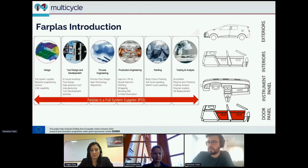We, as a Farplas, are a tier 1 company located in Turkey, and we are manufacturing interior, exterior, and under the hood automotive parts for the OEMs located in Turkey. And Farplas, as you see in the slide, is a full system supplier, starting from the design and all the way through tooling, processing, painting, testing, and analyzing. We are providing extensive solutions to our customers thanks to our production capabilities. Apart from conventional injection molding, we have equipped with specific manufacturing and assembly lines, including cure on demand, in-mold decoration, wrapping, and as well as the fiber form line, which we used to manufacture the use case parts in this project.